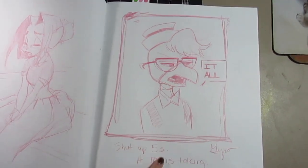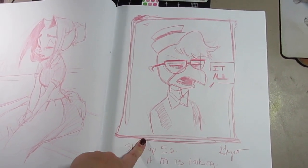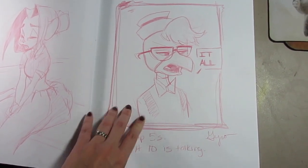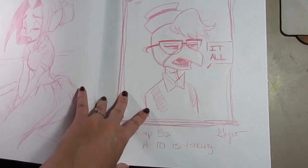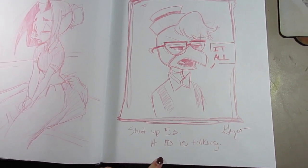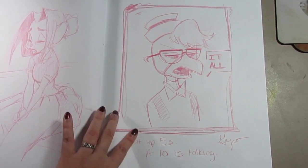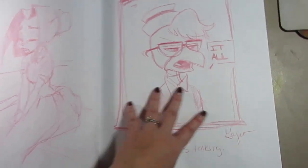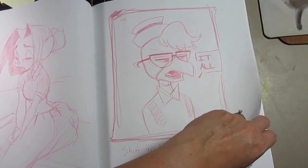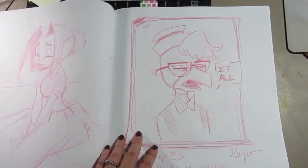And then I saw the Gyro clip for DuckTales coming out. I think it's like next week or something like that. Pretty soon. And he's so amazing. I love his initial characterization. Someone wrote this in Discord, and I was like, yes, that's exactly it. He's seriously like, shut up, 5s, a 10 is talking. I love it. His attitude is great. I hate that people are already labeling him. It's like, dude, just shut up and enjoy the goddamn character. But that's how people be.